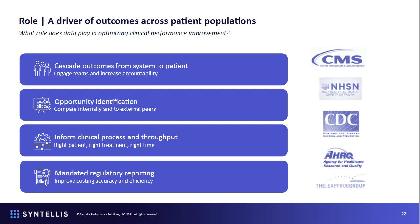Thinking about the 80-20 rule and being able to focus in on specific patient populations as well, and identifying those high volume, high risk, high cost populations that can really begin to help you move the needle. And data plays an important role in identifying those populations as well. Secondly here, opportunity identification and strategic initiatives. Organization-wide, we need to be able to identify opportunity. We need to inform our teams and our leaders of our strengths and where we have challenges or problem areas that may be impacting patient care and outcomes and driving the costs that Jay has talked us through.